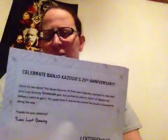It says, celebrate Banjo-Kazooie's 20th anniversary. Sorry for the delay. This Banjo-Kazooie print was originally supposed to ship with your Loot Gaming Teamwork gear, but we had to collect a bunch of jiggies to defeat a witch to get it. The good news is that we discovered the power of teamwork along the way. Thanks for your patience, Team Loot Gaming. I like when they do these just because they always do come up with some weird little saying or something that goes with it. I'm never happy to see these, but this one was a good one.